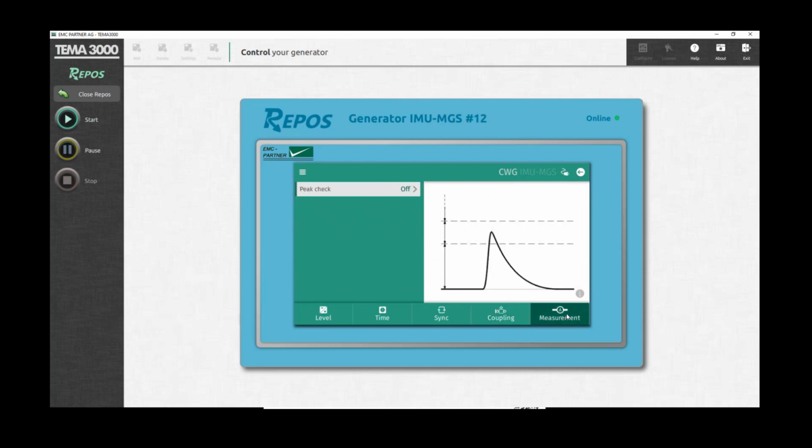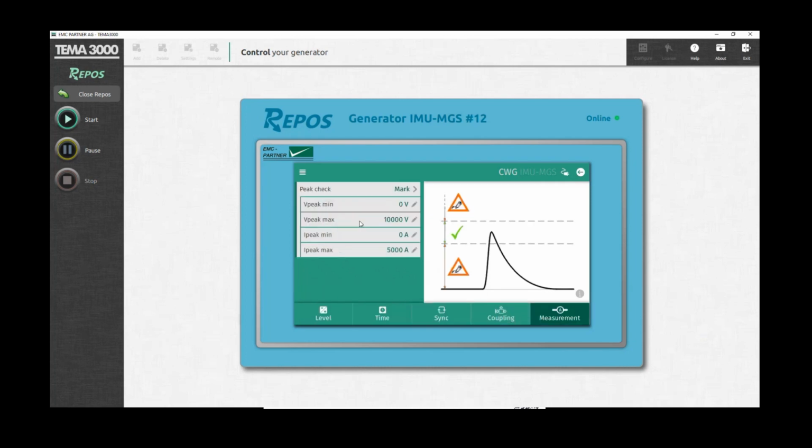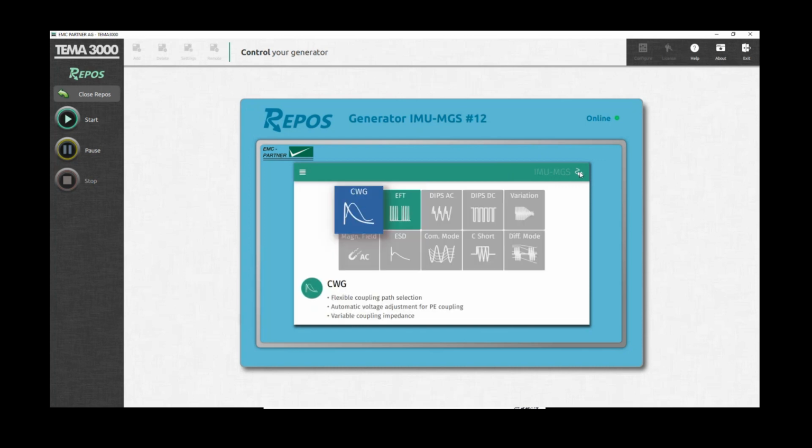And then finally, we have a little measurement tab. So this is basically a peak check for surge combination wave. So if I activate this feature, I can set voltage or current amplitude min-max thresholds. So this feature uses the internal measurement circuit and could be useful for checking when protection elements in an EUT are activated. But if you don't want to use that, you just turn it off. And yeah, so that's basically the surge menu, which shows all the possibilities for how to set up a test.